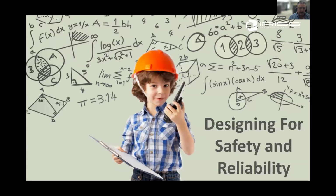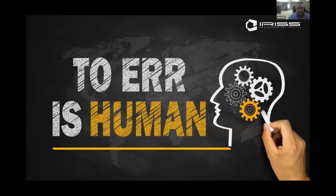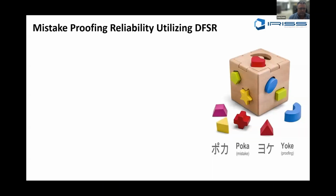So we always want to design for safety and reliability. And to err is human. Everybody makes mistakes. So that's why we need to design systems to make them error-proof and make them safer. So this brings up DFSR. DFSR, or poka-yoke, is a Japanese term for mistake proofing.